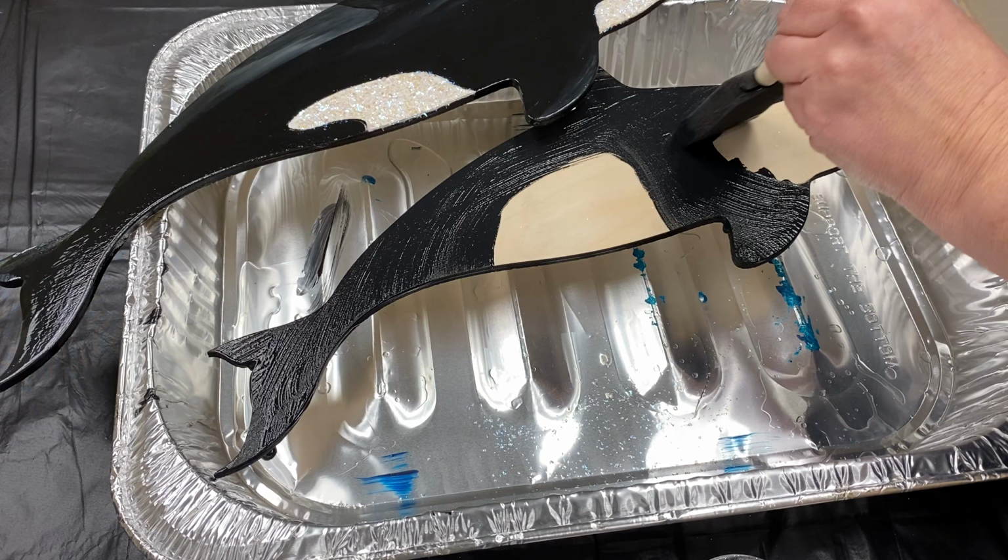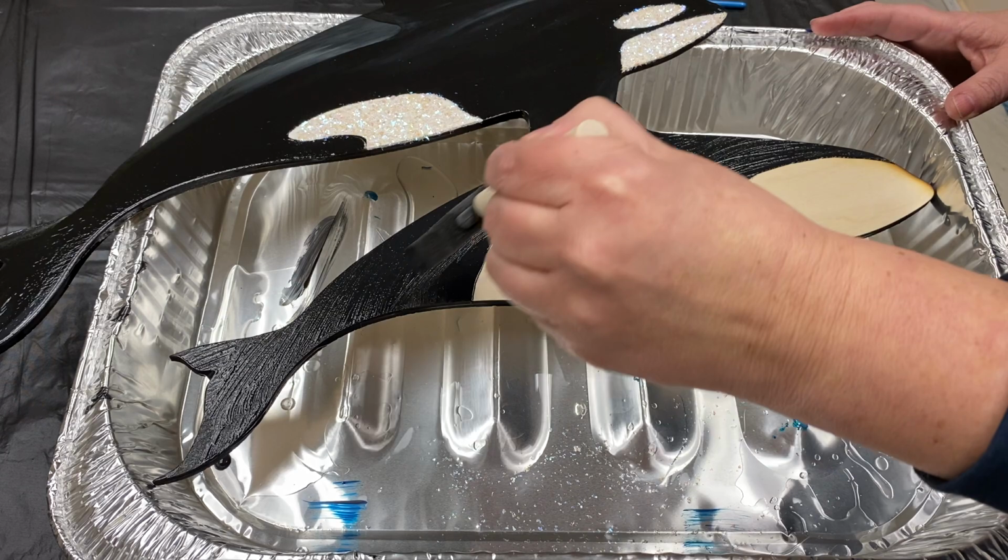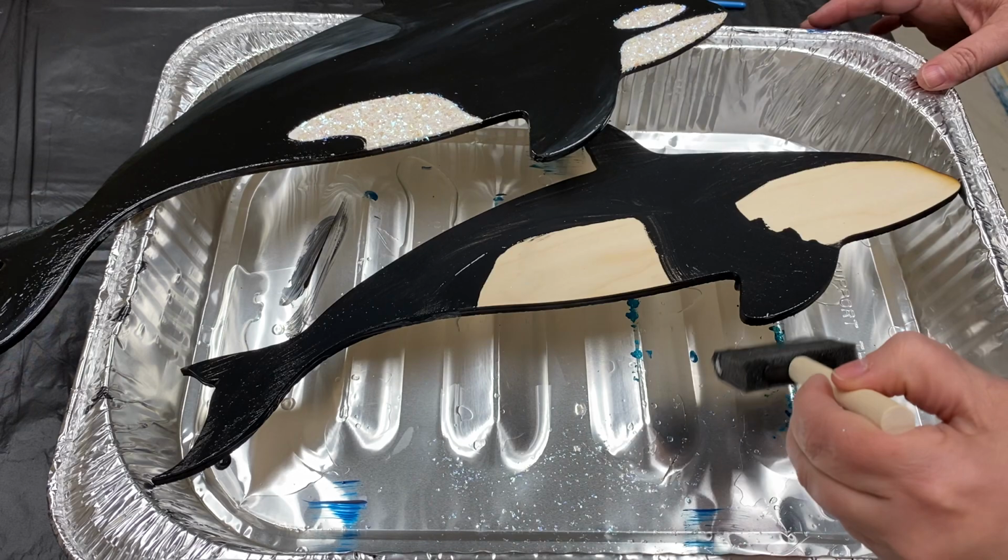All right, now I'm getting a little too close. A little too close for comfort, so I'm going to start working on a smaller brush now. Whoop. I'm just going to get the sides a bit.